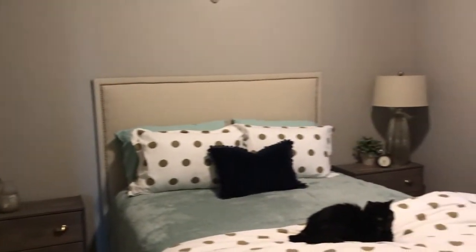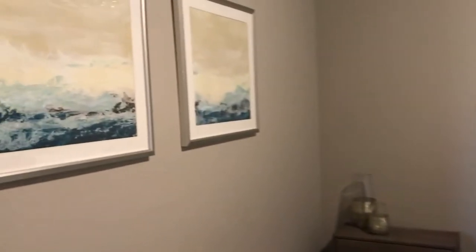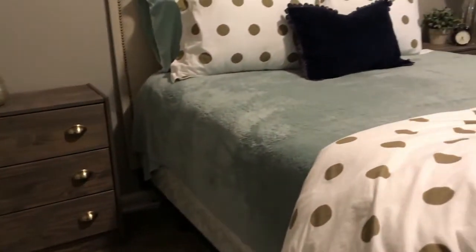So this is our guest bedroom. It's kind of plain Jane right now. We consolidated 2 different guest bedrooms when we moved, so it's kind of a mishmash of everything, just different kinds of blue and plain. I don't want to do too much in here because hopefully in the next couple years this will be another baby's room, God willing. So those are my IKEA hacked nightstands.